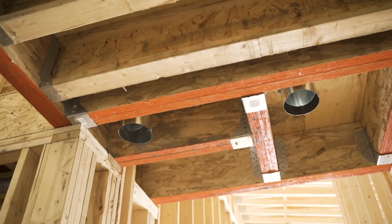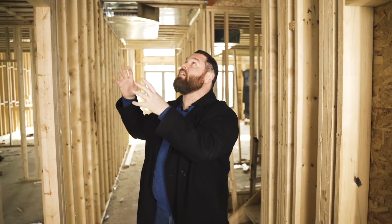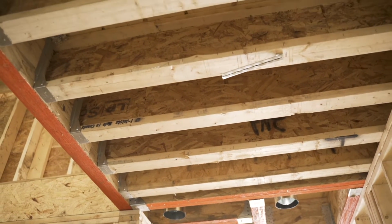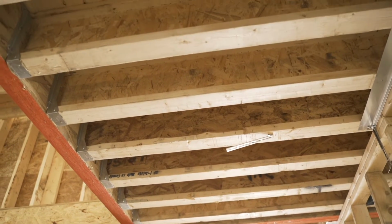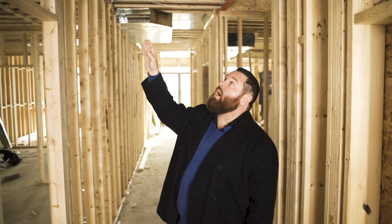So above my head we can see that there's an LVL run out on the far side here that really is only supporting about a 4 foot by 4 foot square of this parapet wall that projects out, but needs to run from one structural component, which is the garage wall, over to the exterior wall so it can be properly supported. You can see that some LVLs have been run in between as well, and these have been done to secure everything together.